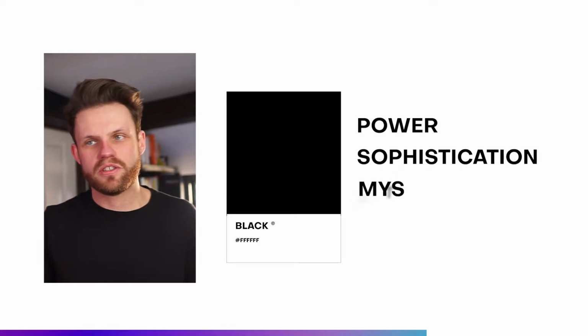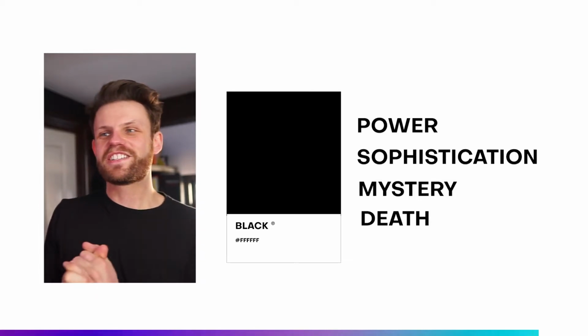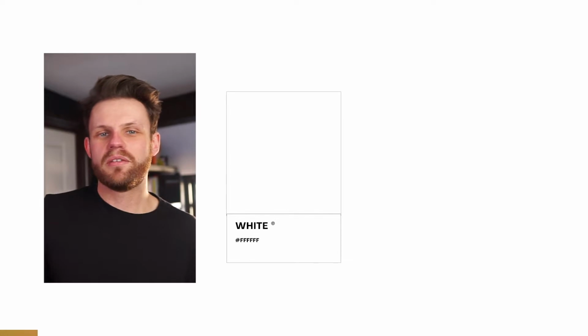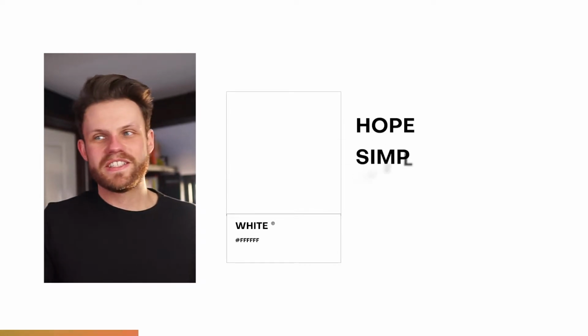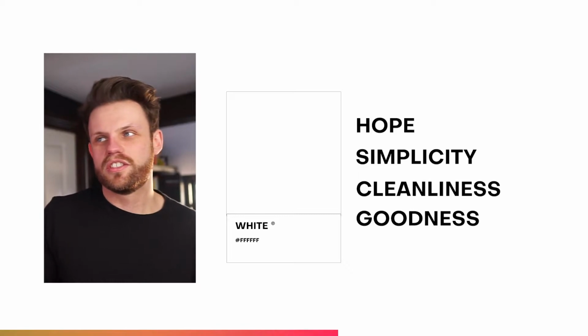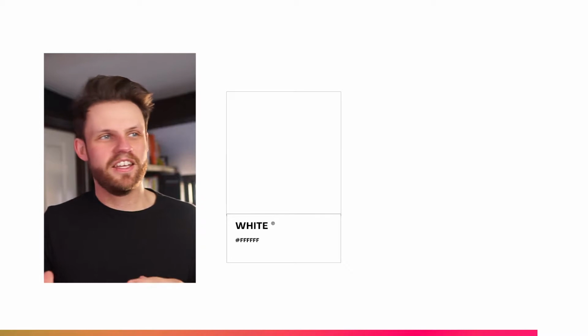Black emphasises power, sophistication, mystery and death. Plus I just think, I personally think it's a really, really nice colour. It's all subjective as well. White symbolises hope, simplicity, cleanliness, goodness, purity. I like white, I think it's good for certain things, but most of my stuff is black, dark themed. Let's go with the sophistication for the black.